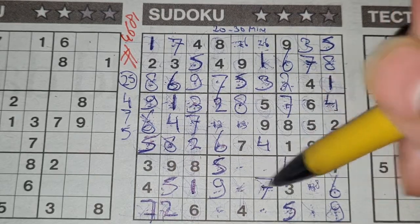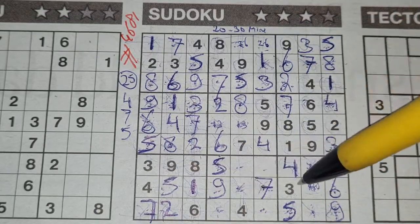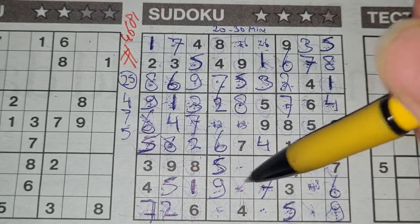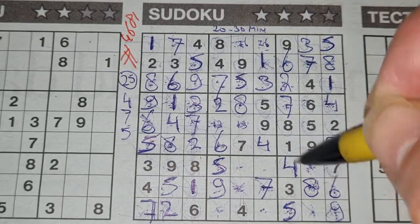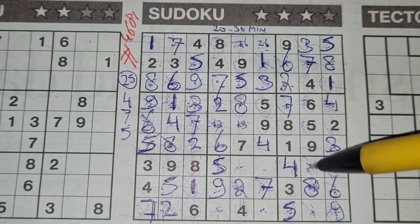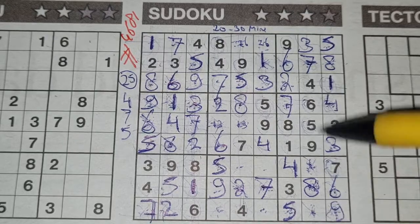2 missing numbers in this row. For the numbers 1, the 2 is missing. The 3, the 4, the 5, the 6, the 7, and the 8 is missing. 2 and 8. We have an 8 in this column, so no 8 there. 8 should be here, and the 2 goes there. I've eliminated the 1 and the 2, so the 1 and the 2 goes in those 2 boxes now.